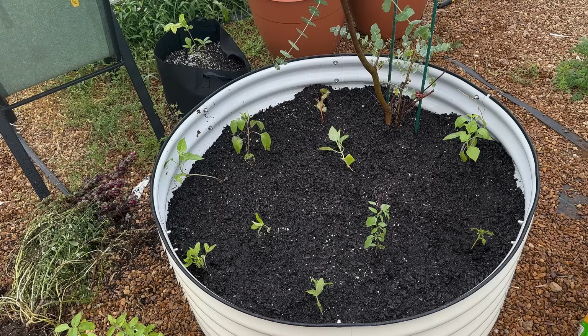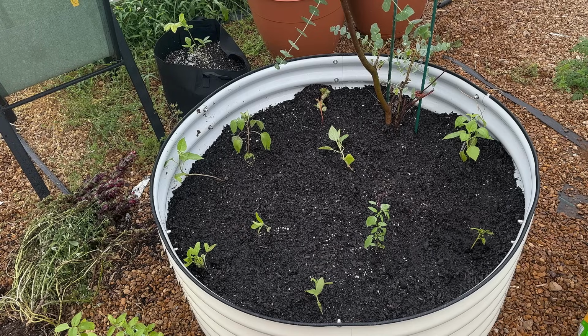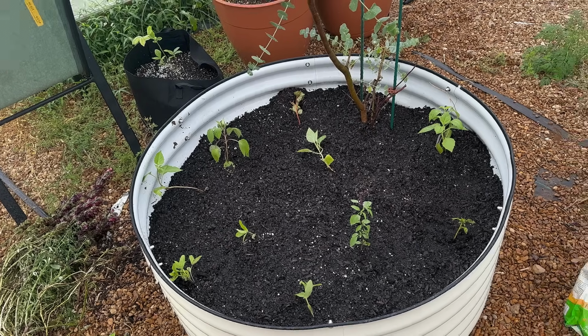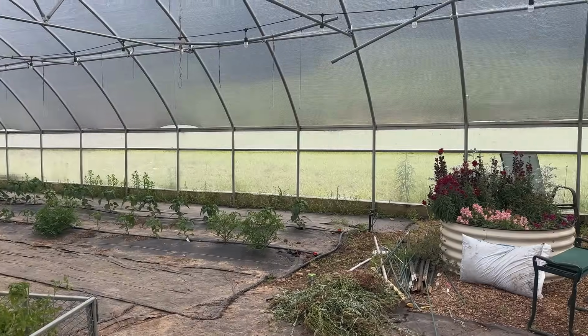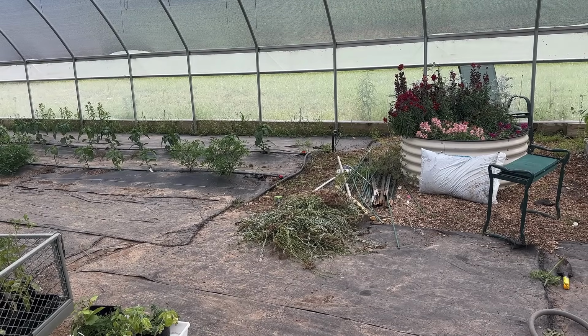Here's the final product. New soil, new amendments, new compost, dahlias, zinnias, a Thai basil, and some celosia. So this will be a great little pollinator patch with extra flowers so that we didn't lose them. So now we're going to go over to this bed and do pretty much the same thing in terms of getting rid of all these snapdragons and re-amending this bed.